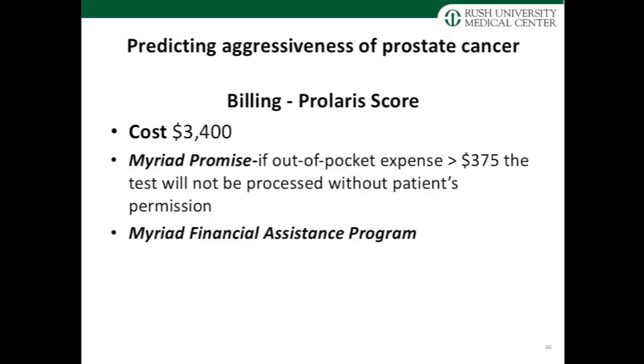The cost of this test is $3,400. They do have a Myriad Promise. So if their out-of-pocket expense exceeds $375, they will not process that without the patient's permission. And they offer financial assistance programs as well.